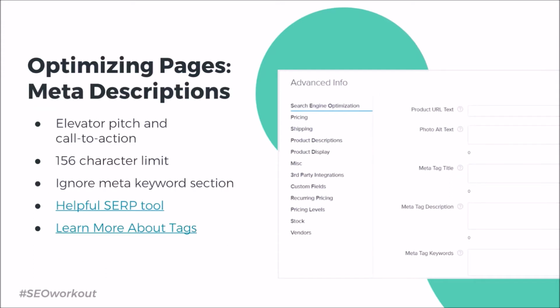For meta descriptions, I like to write a sentence about what's on the page and then some kind of call to action. You can keep these around 156 characters in length. In this section, you'll also notice the meta keywords tag. This tag actually hasn't been used by search engines for over 10 years, so I'd suggest skipping it.